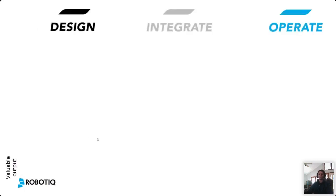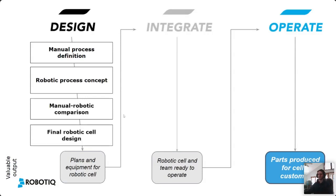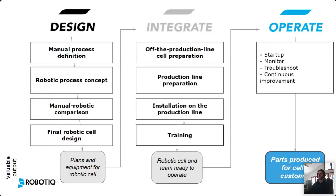So if you were able to join ACS and Robotiq for last month's Lean Robotics webinar, or you've already had a chance to read the book, these three project phases will be familiar. Lean Robotics breaks up automation projects into three important phases, each with their own milestones for success. You'll see here as we walk through the design process, we have the manual process definition, and I'll just keep clicking through these slides. I don't have to read every single one of them, but please take a chance to read the Lean Robotics book. And there's also a free Lean Robotics e-learning class available on our e-learning platform.